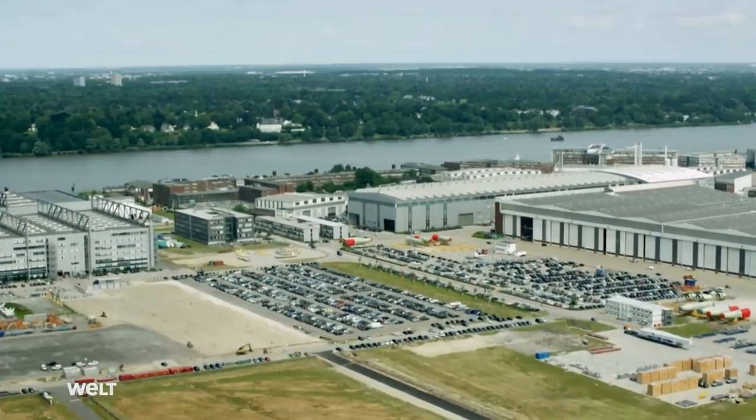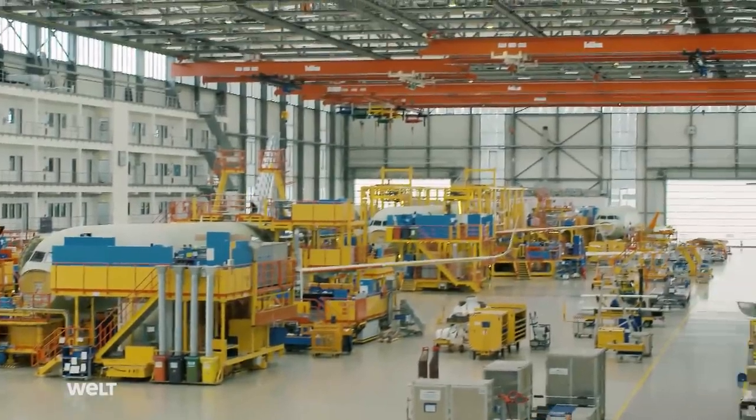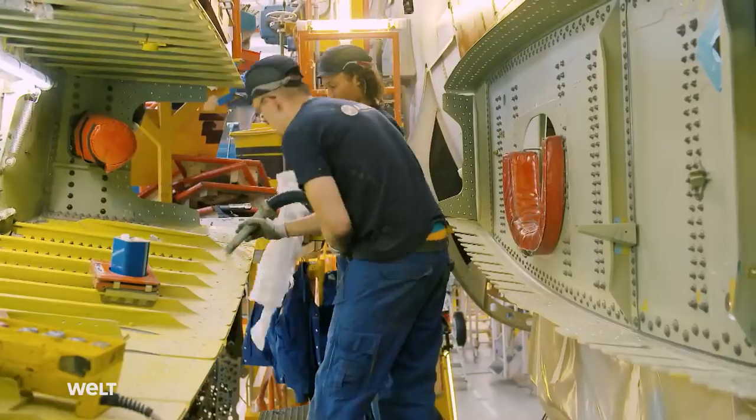Back to the final assembly of the A320. The previous day saw the wings attached to the fuselage. Today, they will be fastened securely in place.